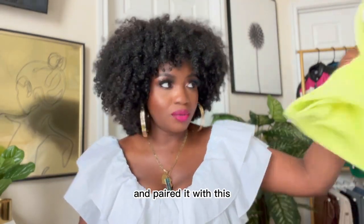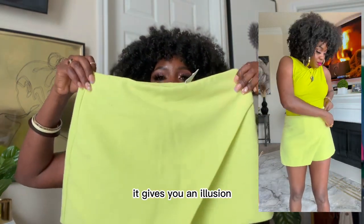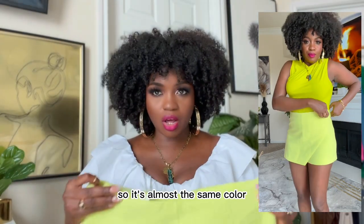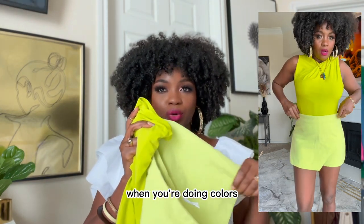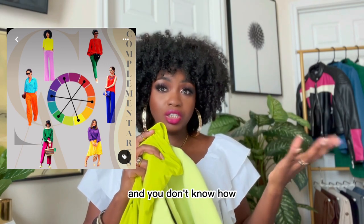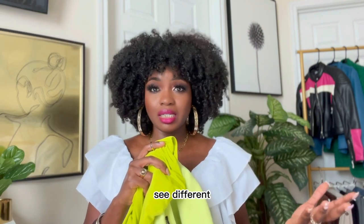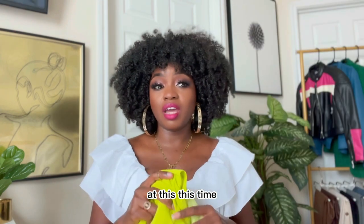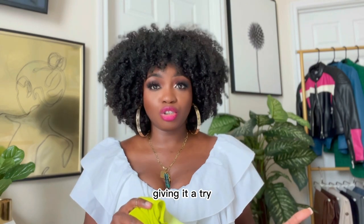And I went ahead and paired it with this short that looks in the front like a skirt. It gives you an illusion of a skirt in the front and pants in the back. So it's almost the same color as this top. So I paired these two together, and baby, you know, when you're doing colors, it's always good. If you want to wear colors and you don't know how to go about it, just go on Pinterest. You're gonna see how you can combine different colors and play with them. This time I'm really falling in love with wearing colors because I'm giving it a try.